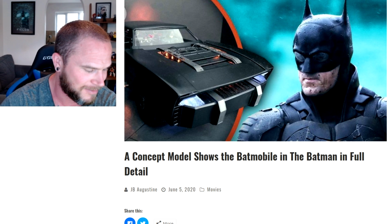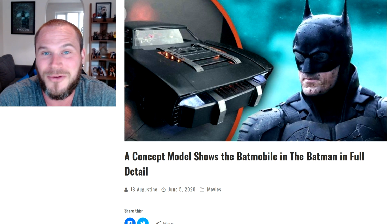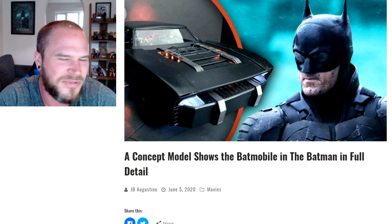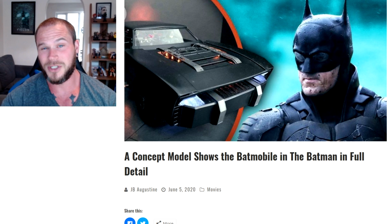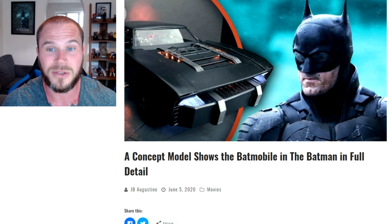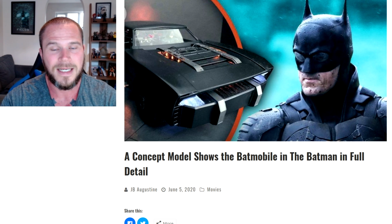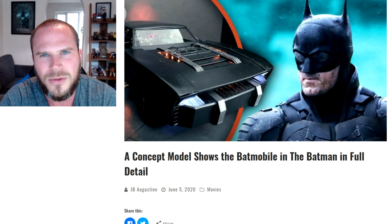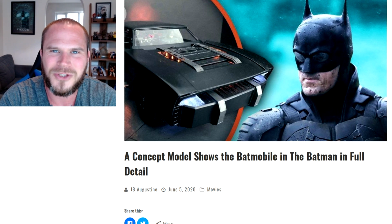Batman! Oh my god. It was a bad decision, was it? Look, we got an awesome shot of the Batmobile. Now, we've seen the Batmobile before, but this is a concept model, which actually shows a lot more. I just want to geek out on it, talk about it, run through some thoughts on it and discuss it. It's just a closer look for you guys, really. So join me whilst I geek out on cars.